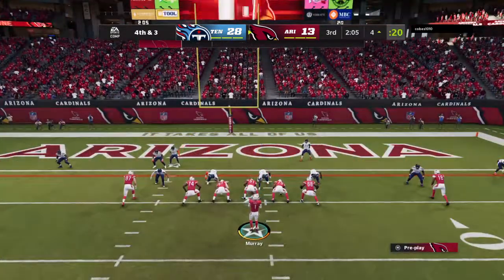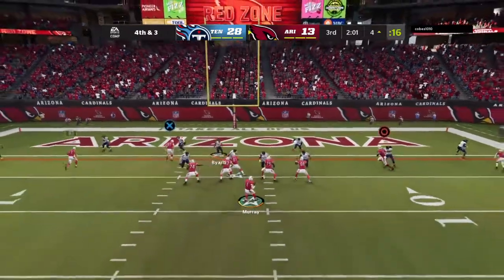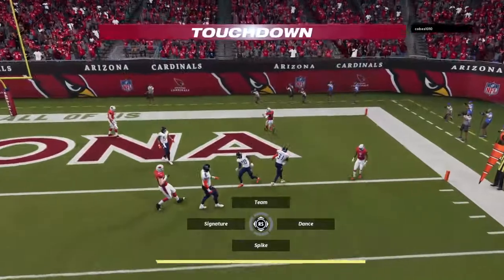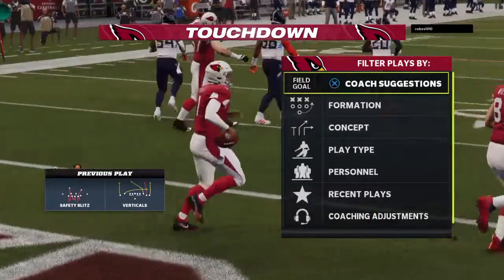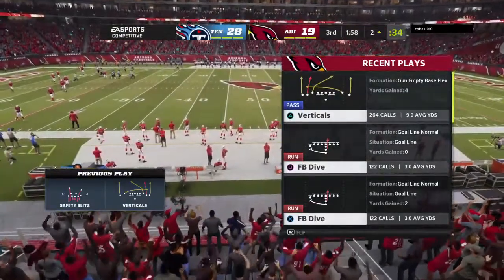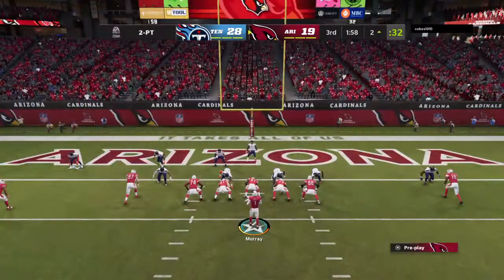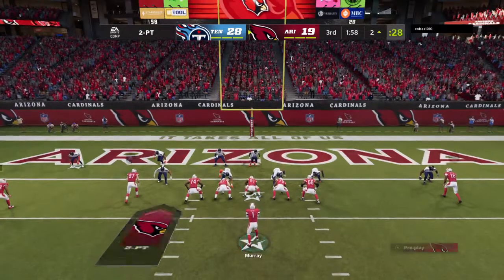It's a 5-receiver set. 3 to the left, 2 to the right. They're going for it. Hits Murray. They'll roll him out, and he'll take this one in for the Arizona touchdown. Kyler Murray taking it in from 4 yards out. And the Cards use the short field to their advantage as they cash in for 6. And now they'll empty the backfield here as they elect to go for 2.